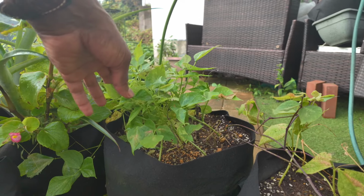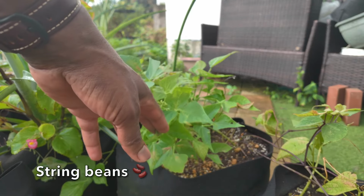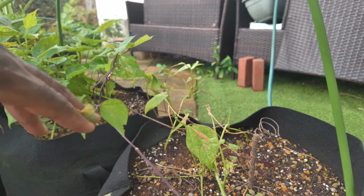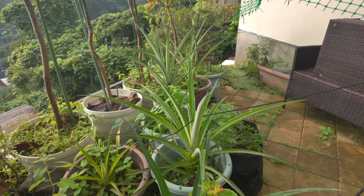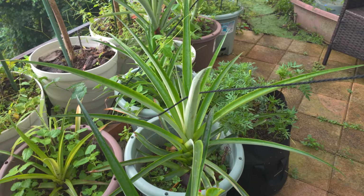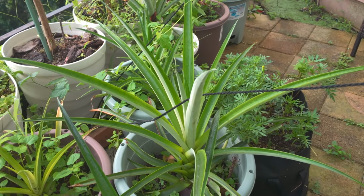Alrighty. Yeah, the beans are looking better. This group anyway. This one here is a little bit weak. Yeah, I'm noticing good growth on the pineapple as well. They're getting bigger. No fruit yet, maybe next year. That's all right.